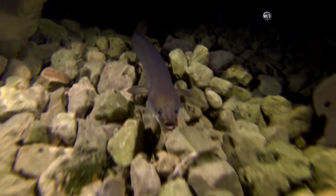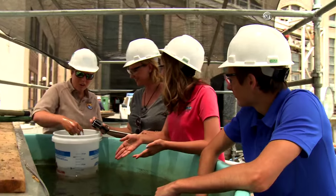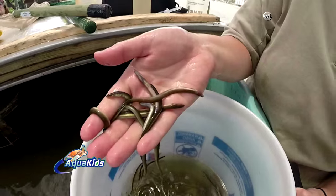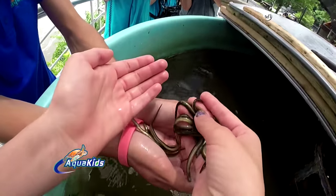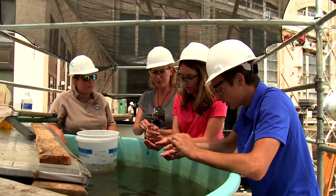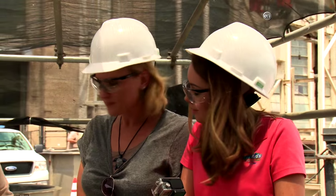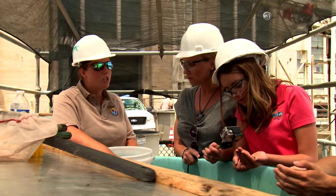How big do they get? The adults can get a couple feet. Wow. How do you work with them if they're so slippery? Well, we actually just started a new clinical trial with a new drug called Aqua Kids 20E for the U.S. Fish and Wildlife Service. It helps slow down their physical activity by slowing down their metabolic rate, and it also reduces stress on them. But does it hurt them? It doesn't. It actually has a really wide margin of safety, and the fish show a super fast recovery time, so much so that as soon as we're done using it to sedate them, we can release them to the wild immediately.